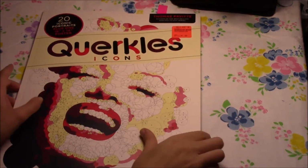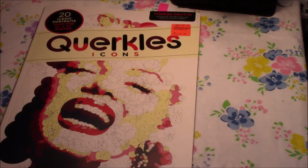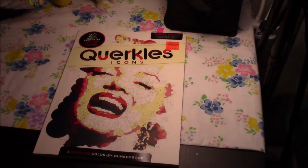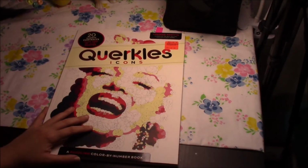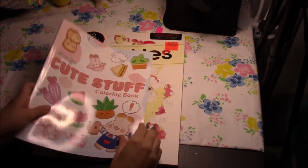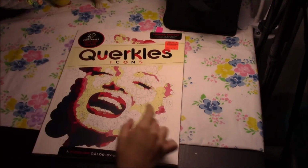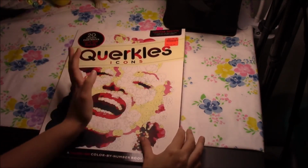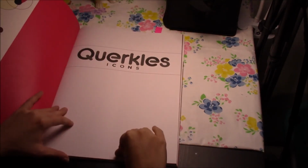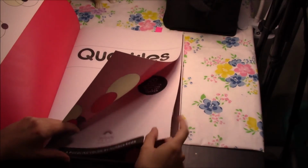And this is a ginormous book. Let me zoom out. You're going to see my awful desk. There we go. Here it is compared to the Coco Wyo book, so you can see that it is pretty huge. Well, it says there's a 19 by 14 poster in here, so it tells you how big the book is. And this is a color by number book of sorts, so I can't really do a flip through.